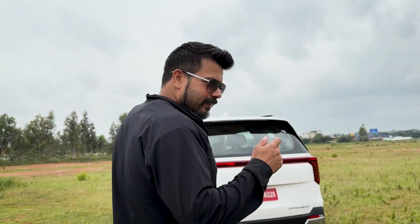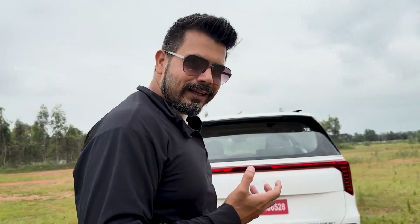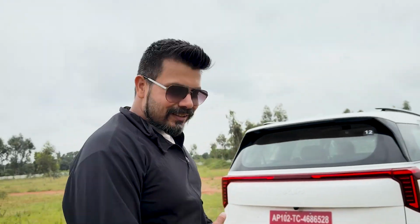Time now to get behind the steering wheel of this car, and I'm a sucker for diesel engines. This one comes with a diesel, and we would really be interested in knowing how this car performs. Let's get behind the steering wheel.